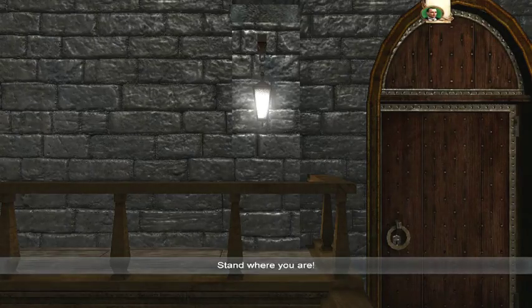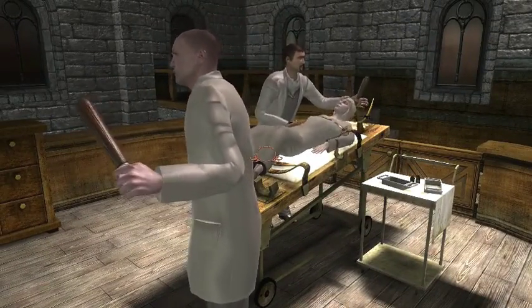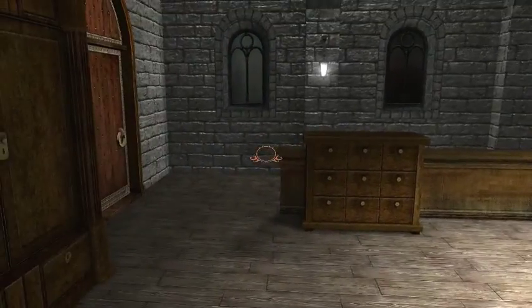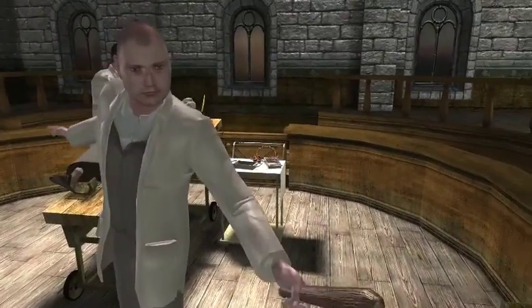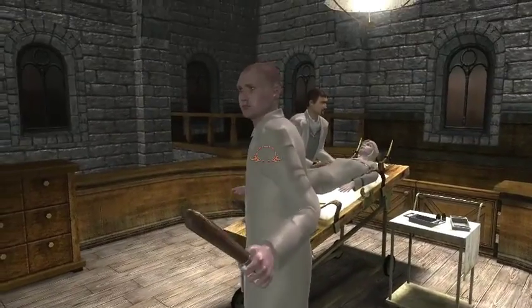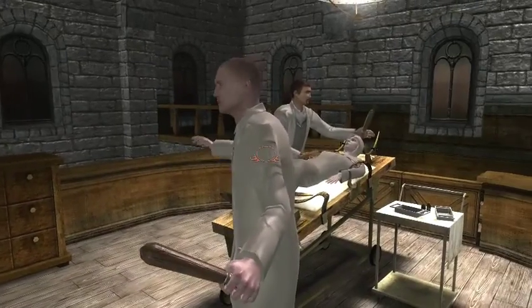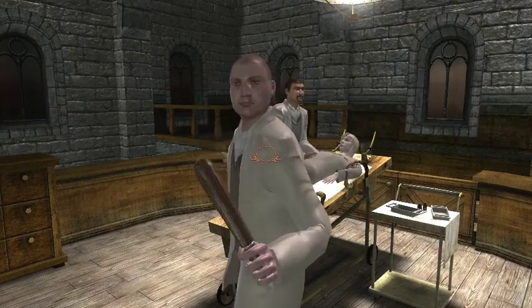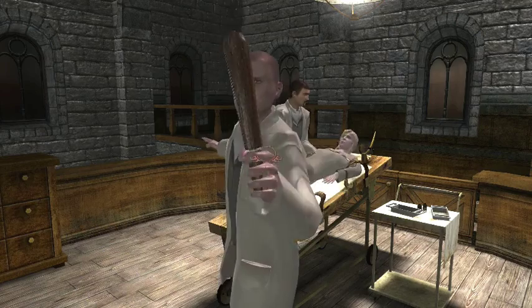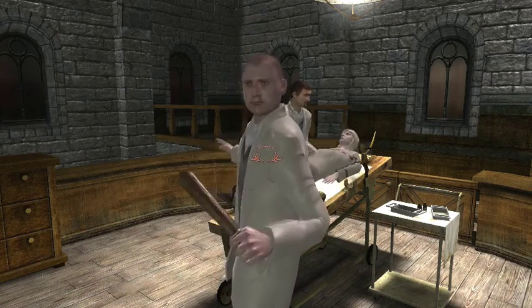Stand where you are. What? Wait a minute. What? Who am I? What is going on? Okay, we'll figure this out next time. Am I Watson or am I that detective? Okay, well, this is the time I'm going to take a break, and we seem to have switched into another personality.